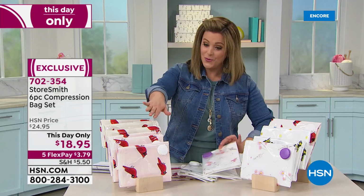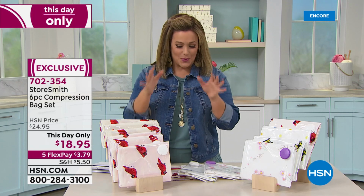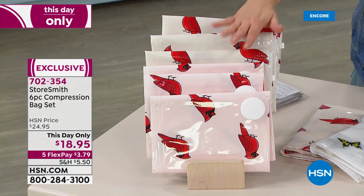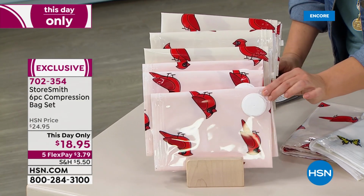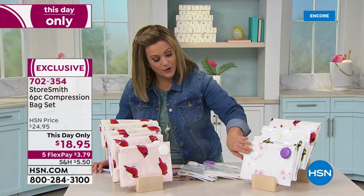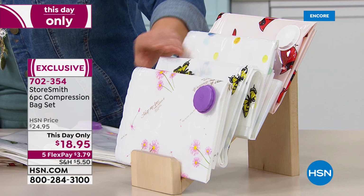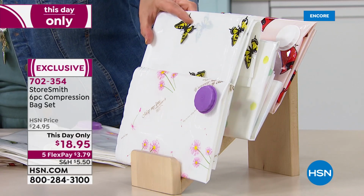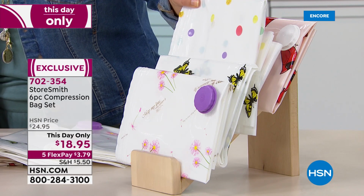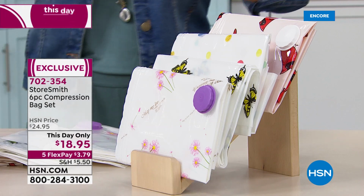So we've got a couple of cool prints for you, which is cool because I've never seen compression bags with prints. I've only seen them here at HSN. Everybody is getting a set of 6. The guys you see here, this one's called Birds, okay? So you got your cute little cardinals. We also have it available for you in the dandelion. So really pretty little pink dandelion. We also have butterfly. This is my most limited, and then we also have it available for you in the confetti dots. It's 6 today for $18.95.